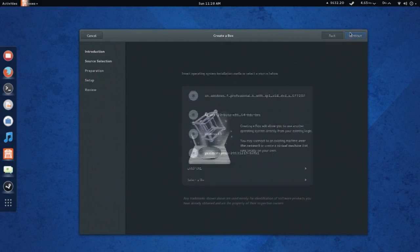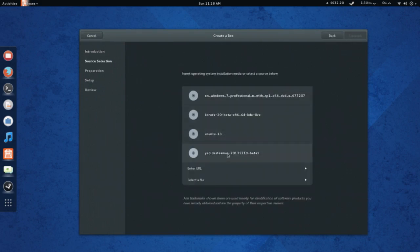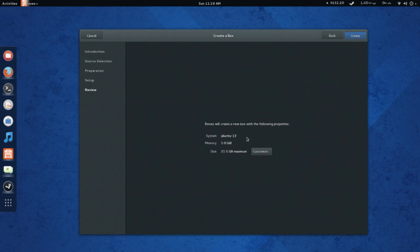Here's the setup wizard. I click continue. It automatically detects these ISOs in my download folder because I've used that folder once before. So here are four ISOs immediately available to me. I choose the ISO image I want to install. At this point, I'm done.